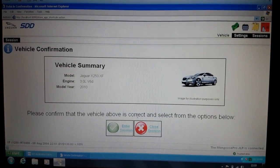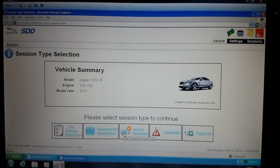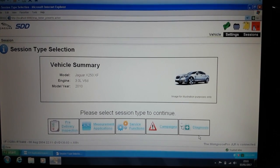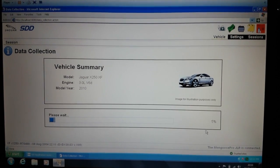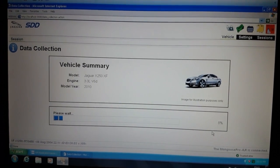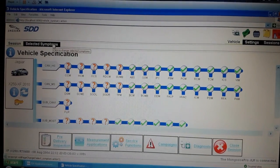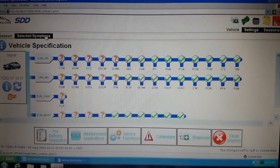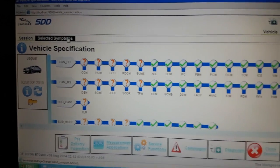So here we are. We want to enter session. And again, we want to go on diagnosis, and it's going to have a look over the car and check the various systems, and then we'll see what's what. So you get something like this when the car has finished being quizzed.